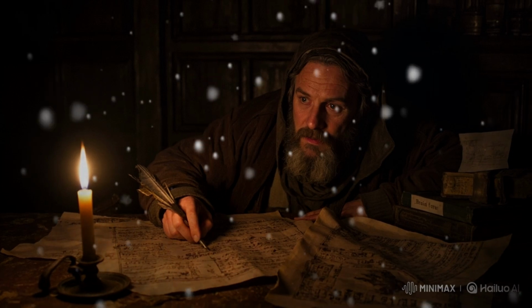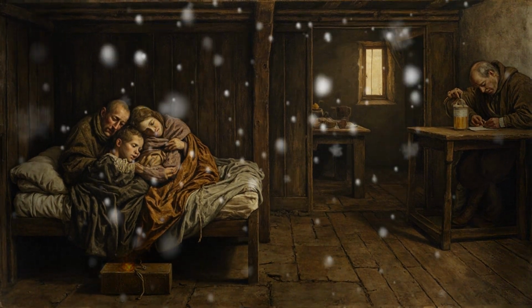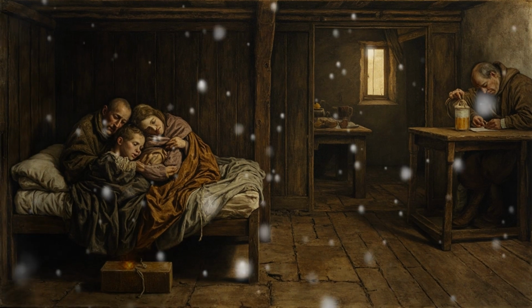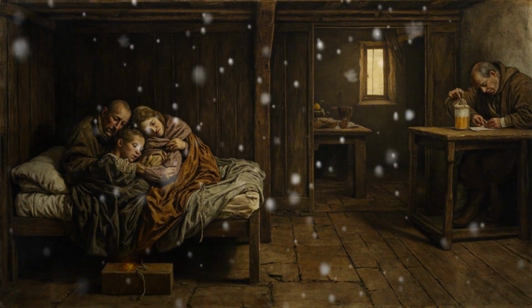Doctors and quacks alike offered remedies. Some sold patent elixirs with names like Dr. Crumpleton's Gentle Restorative. Others suggested electric collars, worn around the neck and believed to realign your inner frequencies. You may not be able to breathe well, but at least your aura's balanced.